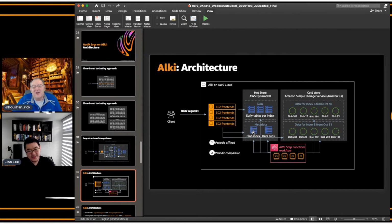So how does the migration work? You've got these tables, they're daily tables. At some point you close off the table, you say, okay, let's get this to S3. Is there any kind of post-processing that occurs on that data? Let's describe that workflow. I see a Step Functions workflow here. What's the magic here that takes the data from your hot table and puts it into the cold storage? What does that workflow look like?